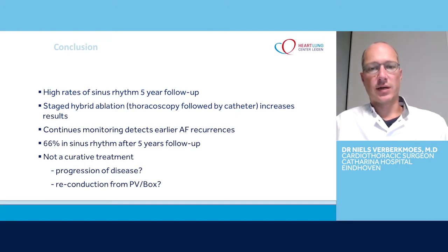Continuous monitoring detects early AF recurrence. We have to discuss later on what we should do with these patients and if we should follow another roadmap. 66% of patients are in sinus rhythm after 5 years of follow-up. We really have to understand that this is not a curative treatment. There is nothing clear about progression of the disease. There is nothing clear about which patient we should select. And we should follow these patients for reconduction from the box lesion.